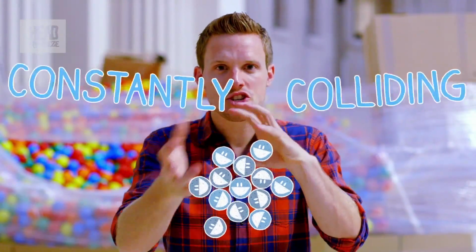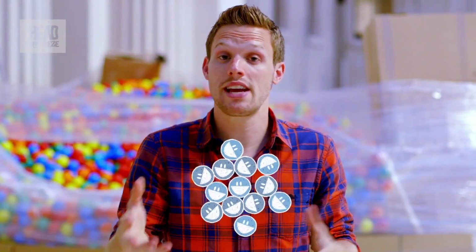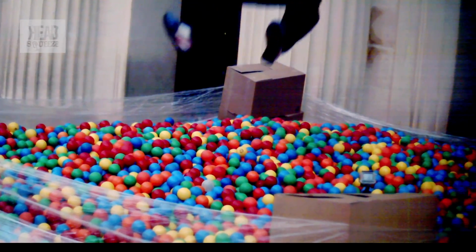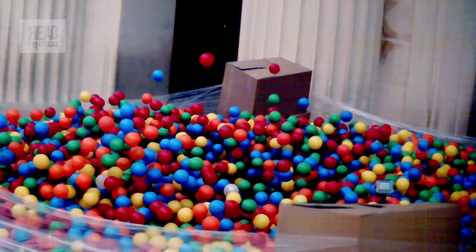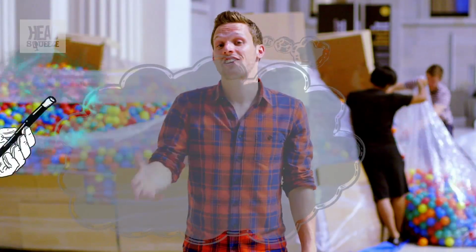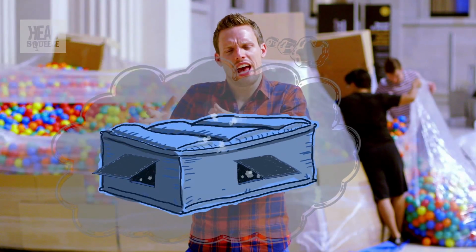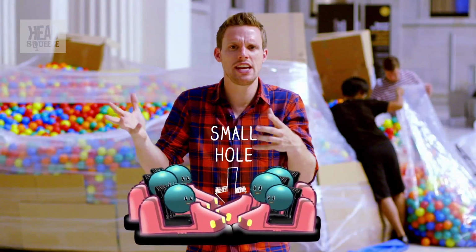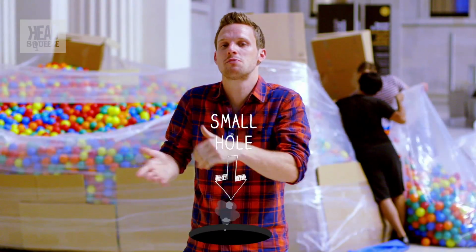And they're always constantly colliding as well. That's what makes a liquid more viscous than a gas. And our ball pit is actually a really good model for what a liquid looks like at an atomic scale. Remember where the action happened on our airbag, down at those air flaps, where all of those millions of air molecules are colliding like crazy as they try to get forced out of a small hole.